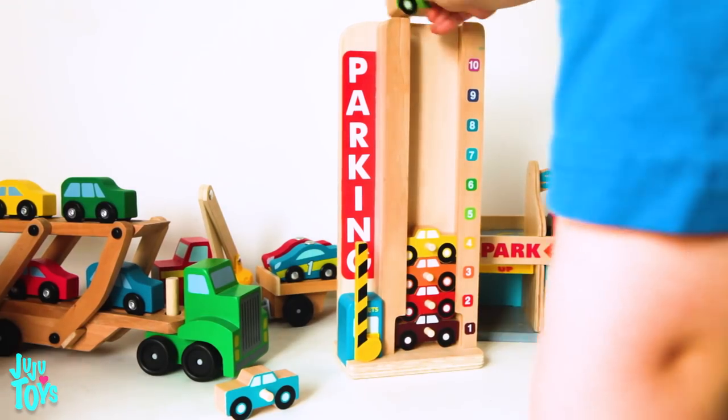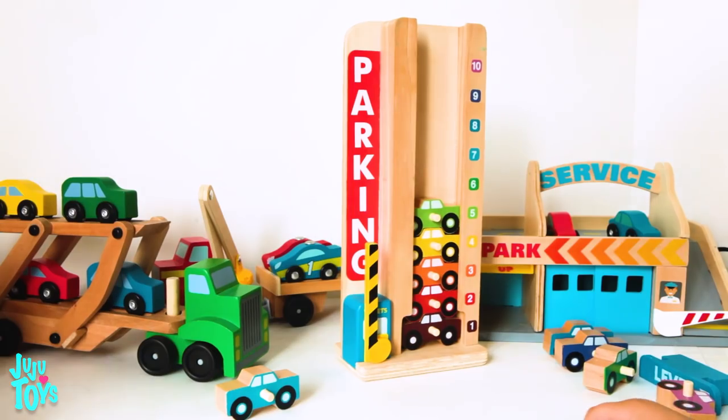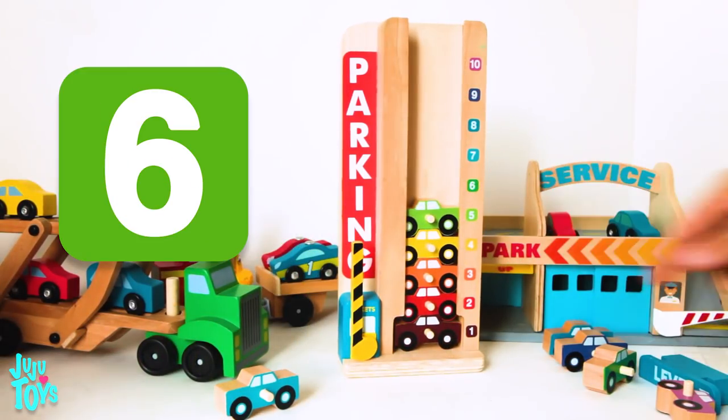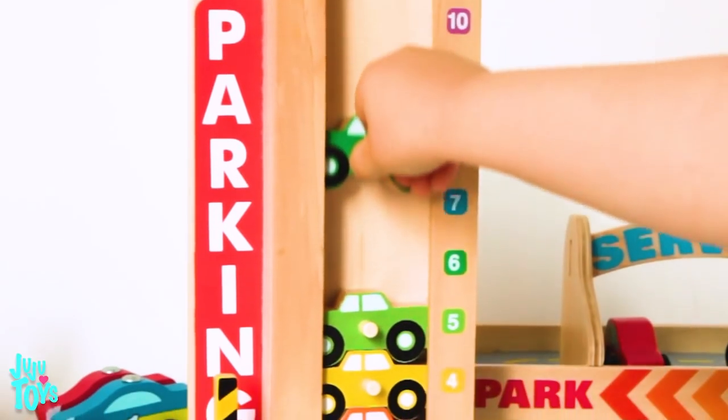Four. Good job. Excellent. It's a tower. Yeah, it's a tower of cars. So at number six, what color did we say number six was? It's green. It's green also. It's a darker green. It goes down.